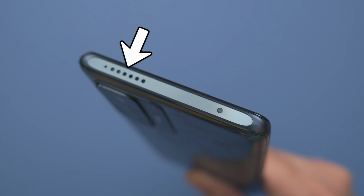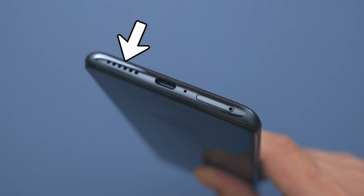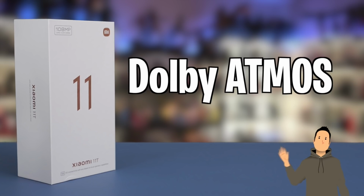So si Xiaomi 11T meron din siyang dual speakers. Ayan, kung makita nyo dito sa taas at meron din dito sa ilalim. At meron siyang Dolby Atmos capabilities. So yung speakers niya, it really sounds good. But they have the same problem as any other top and bottom speakers. They produce sound that must bounce to reach your ears. Sa tingin ko, hindi mo siya pwedeng i-compare or mas maganda yung kanyang quality kung front-mounted yung kanyang speaker.